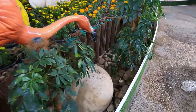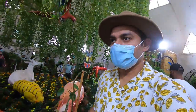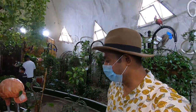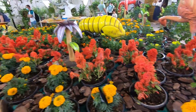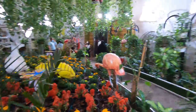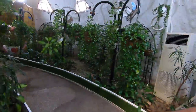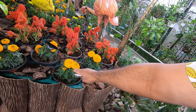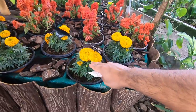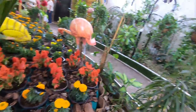There are real butterflies. They come. Really, I want them to come and sit on my hat. Look at this, it's a real butterfly. It's going to run away. Don't run away from me. I want to invite one to stand on my hand. Why are they running away? Okay, stand on me. Stand on me. They're scared of me or what?